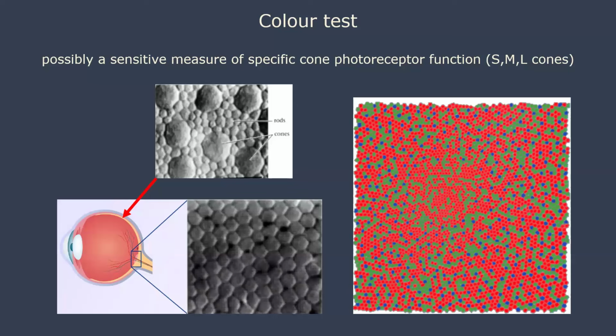You have different numbers of S, M, and L cones, and generally you have far fewer of the blue, the S cones. And it's thought that the S cones are most fragile and affected earlier. So this could manifest as color vision defects, and you often see choroideremia patients describe the color being different.